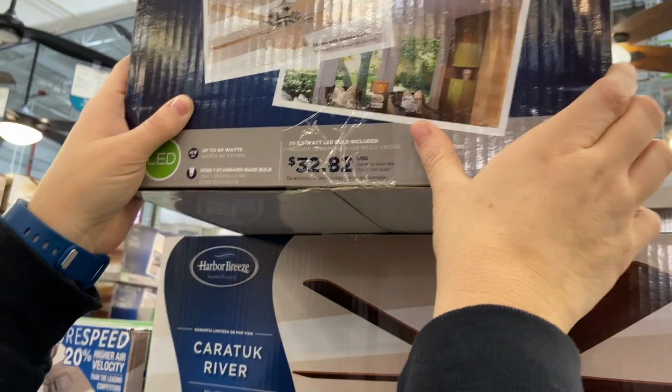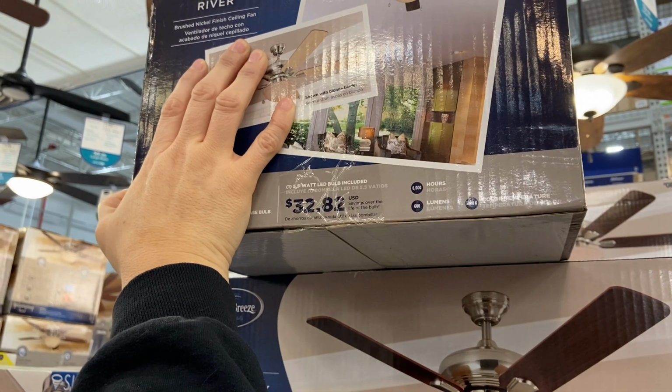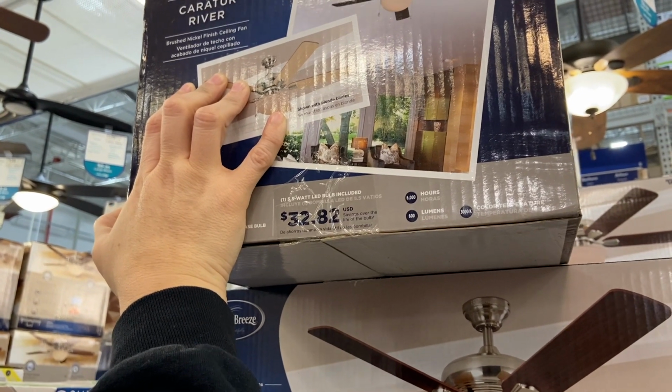Just went and he's mixing our color right now. They're called blonde blades. Yeah, I like it. Out of all the ones we've seen here, I think it's one of the prettier ones.